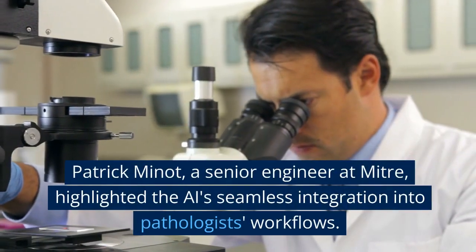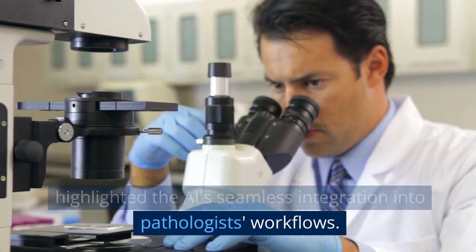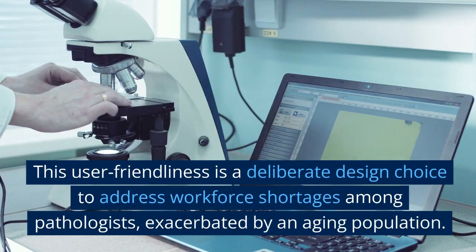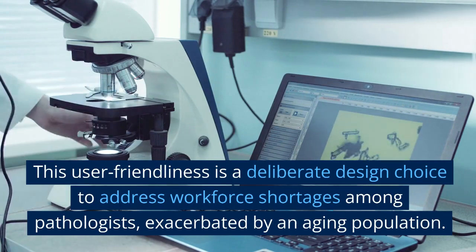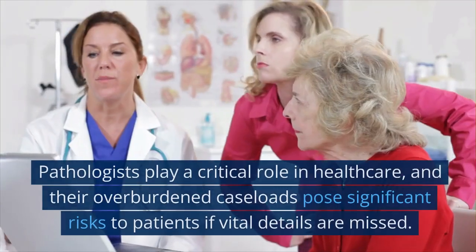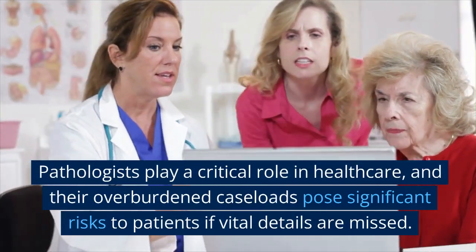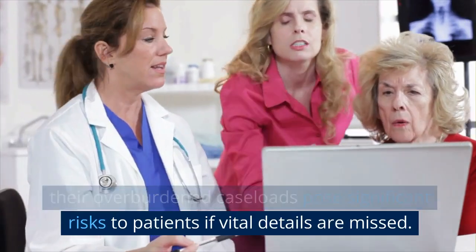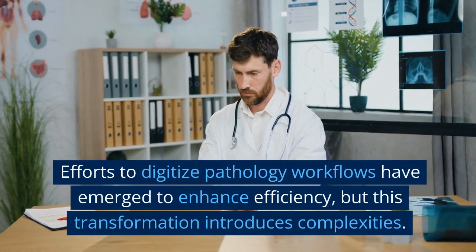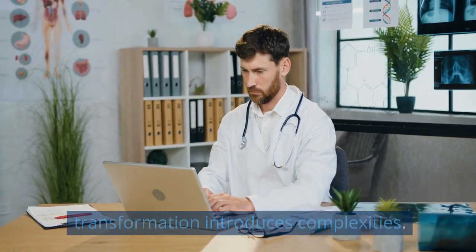Patrick Minot, a senior engineer at Mitre, highlighted the AI's seamless integration into pathologists' workflows. This user-friendliness is a deliberate design choice to address workforce shortages among pathologists, exacerbated by an aging population. Pathologists play a critical role in healthcare, and their overburdened caseloads pose significant risks to patients if vital details are missed. Efforts to digitize pathology workflows have emerged to enhance efficiency, but this transformation introduces complexities.